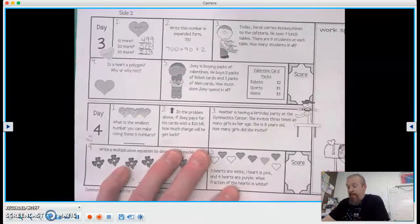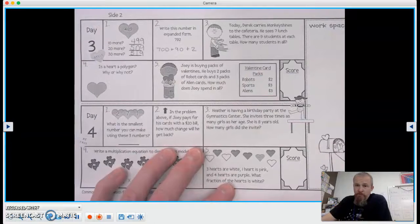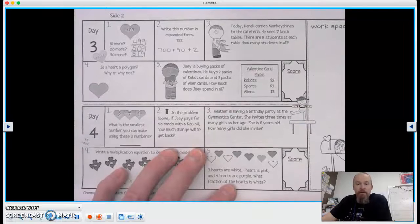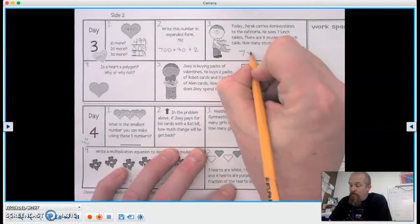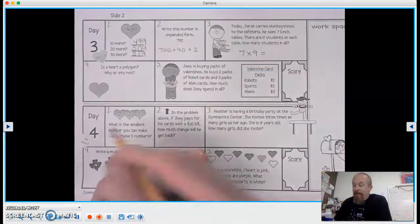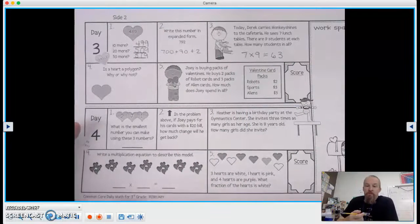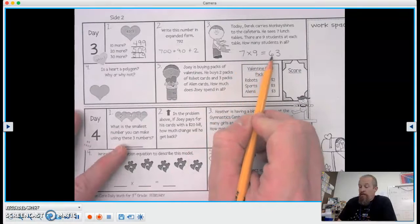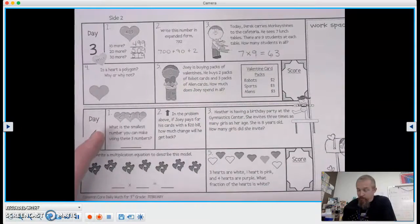Okay, number 3. Today, Derek carries Monkey Shines to the cafeteria. He sees 7 lunch tables. There are 9 students at each table. How many students in all? So we have 7 tables, so 7 groups with 9 students in each group. 7 times 9 equals 63. Remember, another trick is if it's times 9, you look at that number, go 1 less. Okay, it's 6, and then 6 plus what equals 9. Sweet little go around right there, okay?